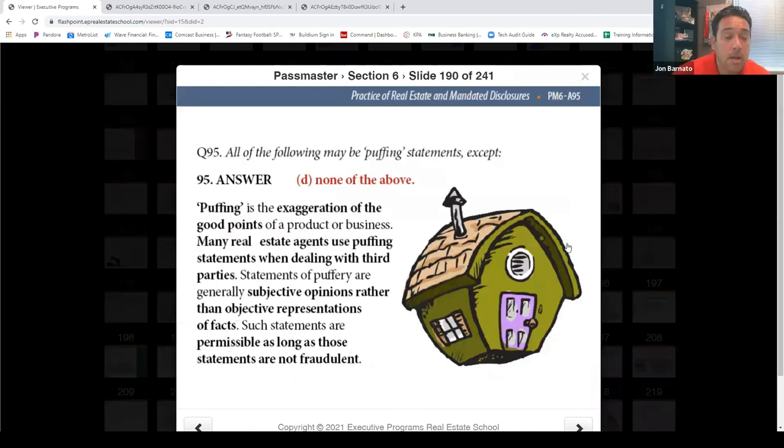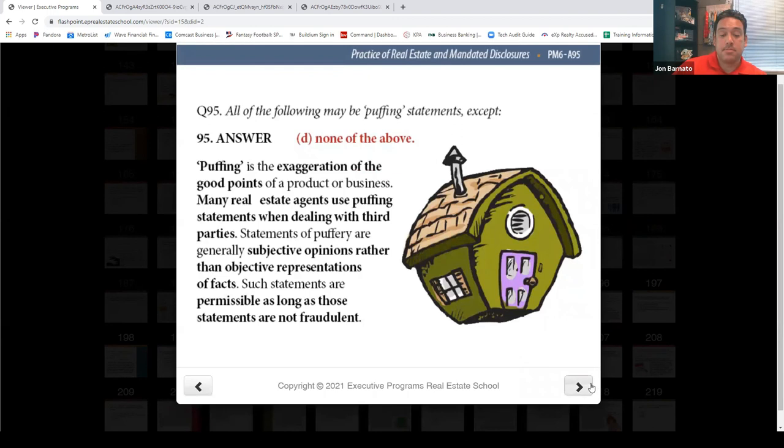All of those are considered puffing when you exaggerate the good points of a product or business. So if you say, this home is the best deal in this neighborhood, and unless you have proof of that, you're puffing. Puffing is illegal. Well, I'm sorry. Such statements are permissible as long as they're not fraudulent. So you can say this is the best house deal in the neighborhood by square foot price, and if you can verify that, then it's not puffing.